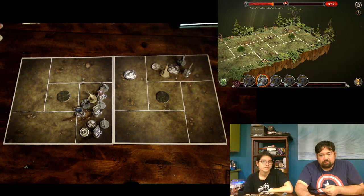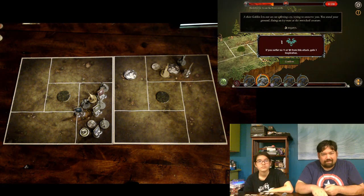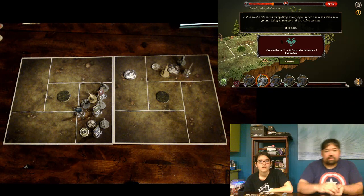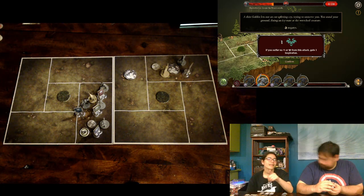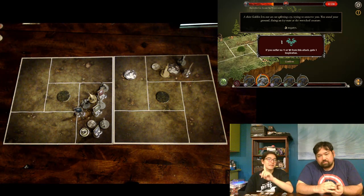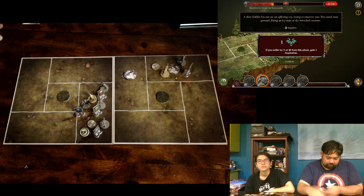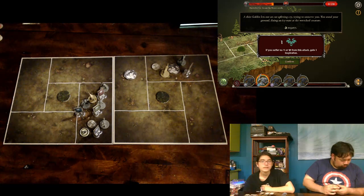Who knows? I might be lucky and I might get a sprint. Alright, so... Okay, I gotta say, I like the caption for this one. If you suffer no damage or fear from this attack, gain 1 inspiration. But you're not getting any damage. Yeah, true. But if there are more players, I bet I would. Probably. If there were like 3 or 4 players, I probably would take more damage. Yeah. And you're surrounded at the moment. That's not very good.